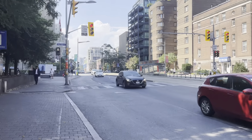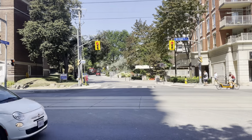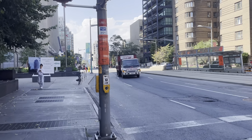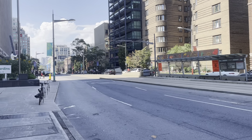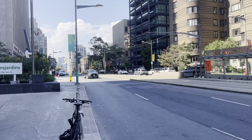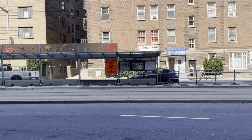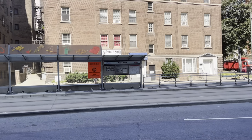So there's Deer Park Crescent that begins north of St. Clair Avenue West. So there is the streetcar stop for Deer Park Crescent.